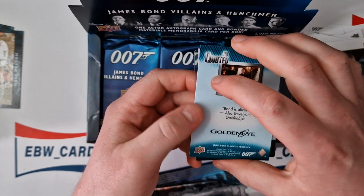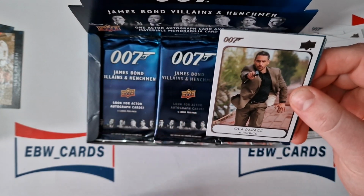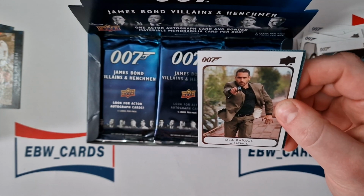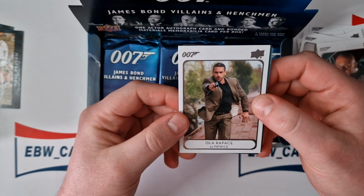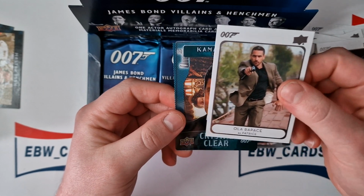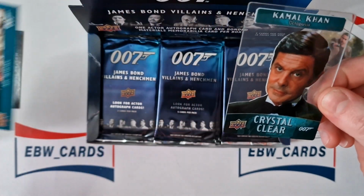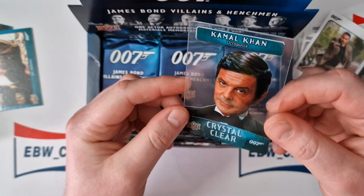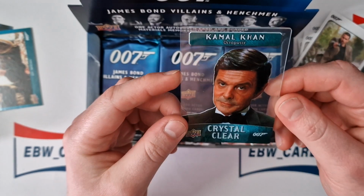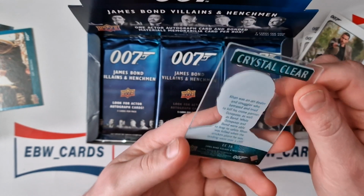Okay, so that's something else as well. This is the crystal clear insert, which you get in every box. So we've got Patrice and Kamal Khan. Bit of a Kamal Khan. As quoted. Oh, yeah, that is really thick, isn't it? They are. Yeah, they're great. It's not going to fit in a sleeve. So, yeah, Octopussy.